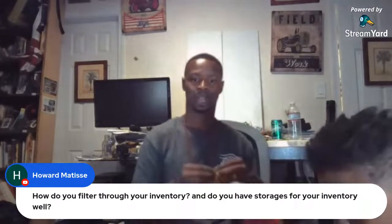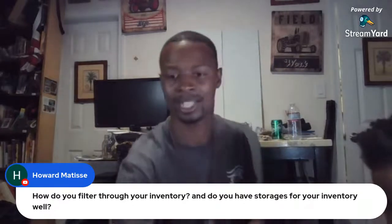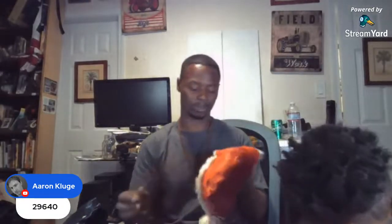How do you filter through your inventory, and do you have storages for your inventory? I have one storage. It's a 10 by 20, and I just filter through the inventory one by one. It's easy to know what's junk and what's not, and you'll be familiar with a lot of stuff. The stuff you're not familiar with, you look it up and see if it's junk too, and get rid of it. But anything that's good but not branded or worth selling on eBay, yet still technically useful, I will sell at the swap meet.